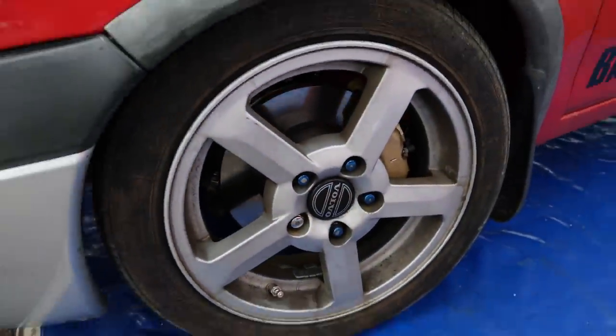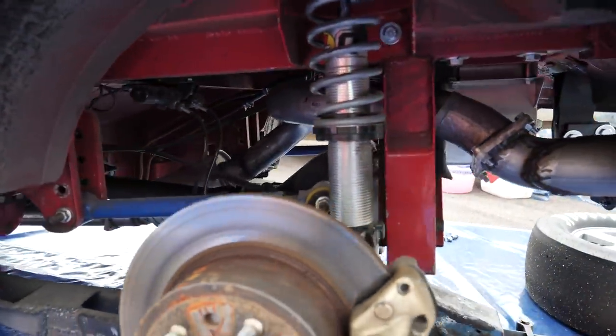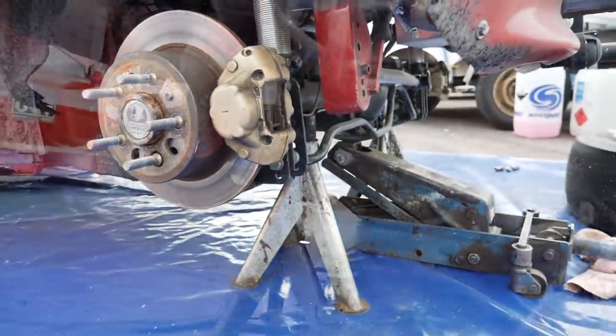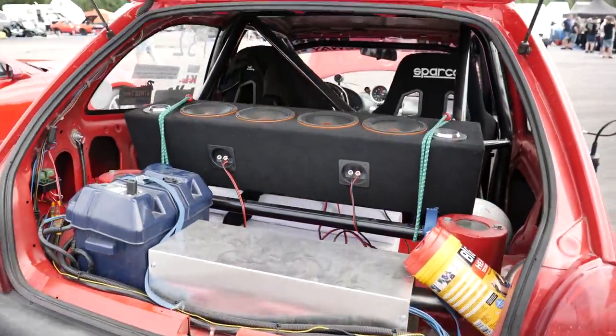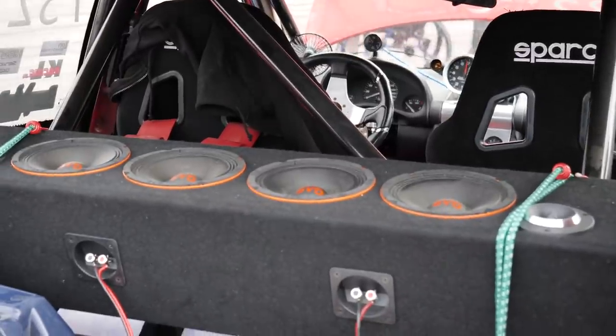Also some Volvo rims here. It's like in a Volvo 240 rear axle. Yeah, and here we can see the subwoofer as well.